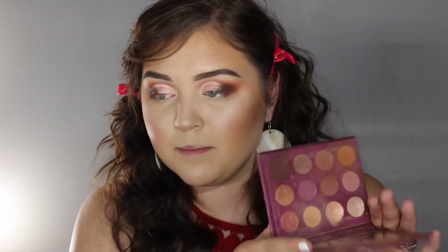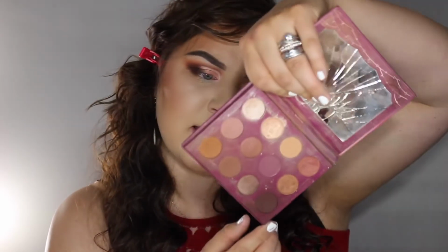Okay, so I went ahead and did the other eye off camera. I did add a lot cooler of a brown shade in my outer corner to deepen up the look just a little bit. So I went into this very beat up ColourPop palette and I used this brown shade right here. I want to say this is either Pulling Strings or Sparks Fly. These are always hard to read. And at the very top of the crease, I did use a little bit of this gold shade just to bring a little bit more light to the cut crease.